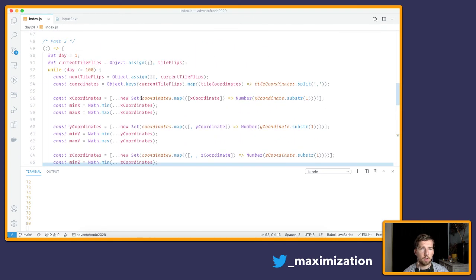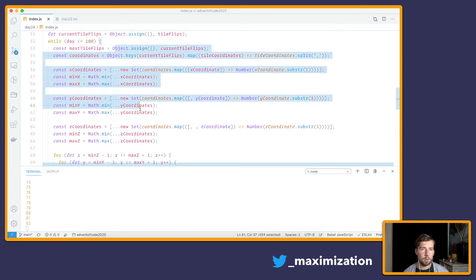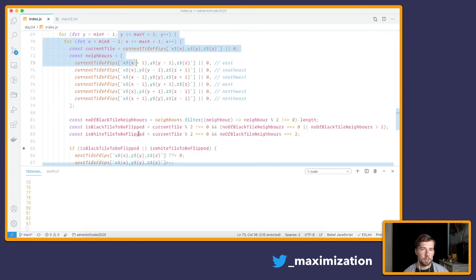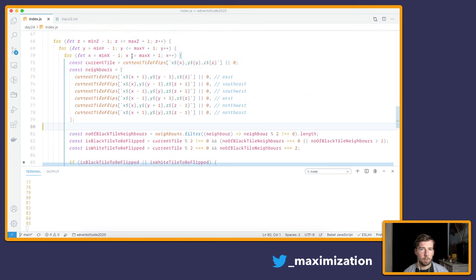So probably the most time intensive part right now is somewhere in here, and the nested loops are taking a lot of time. So we could probably optimize this in a way. I'm not immediately sure how, but if I get a correct answer with this program that runs in a minute or so, I'll be pretty satisfied.